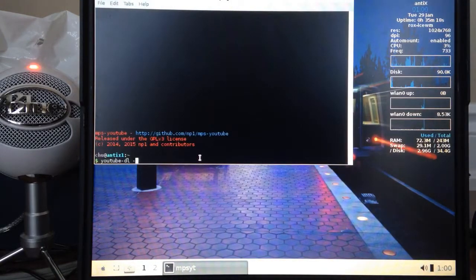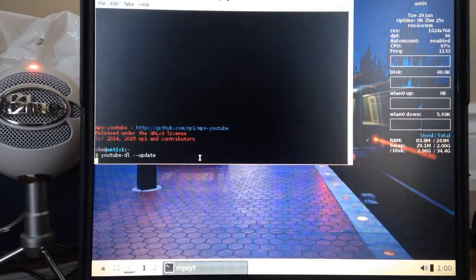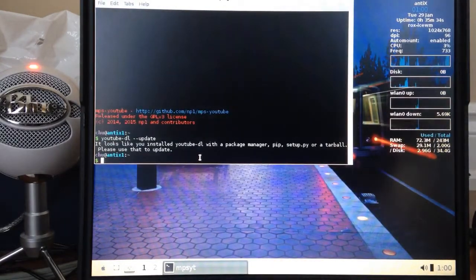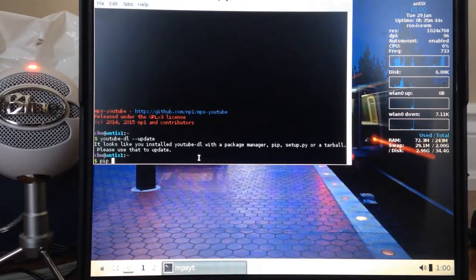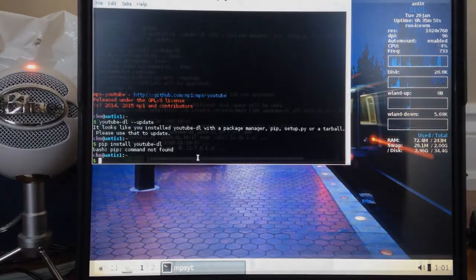Okay. What's it? I think it's update. So maybe it just needed an update. Wow. With a package, please use that to update. Oh, okay. Pip. Is it an update or is it? I'm going to just say install. I cannot. Okay.